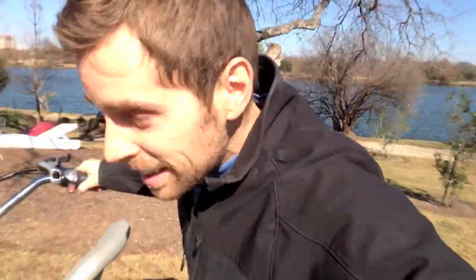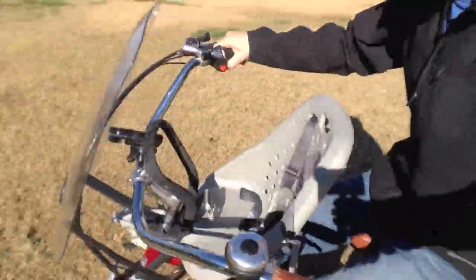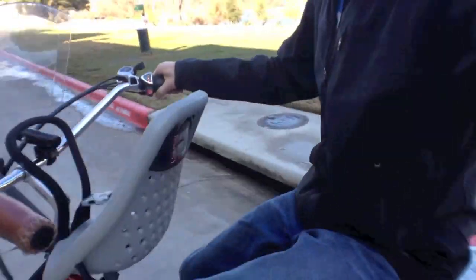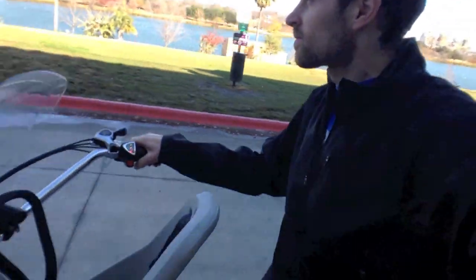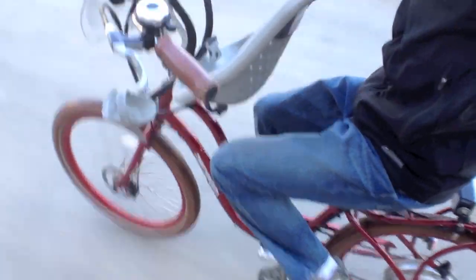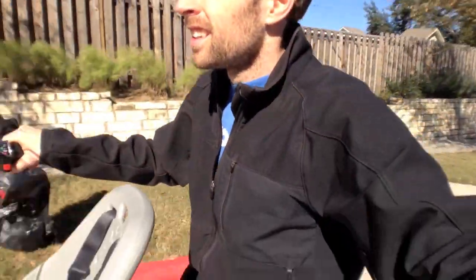Whoa, boy. The other thing is this one doesn't have fenders, but it does have that rear rack, which is going to help keep you dry. I hope you're not getting sick. There we go. You're about to go back on the road. There we go. Going for speed now. It's so quiet. Can't even hear the motor. There we go. Now we're going up a hill, so you hear it a little bit more.